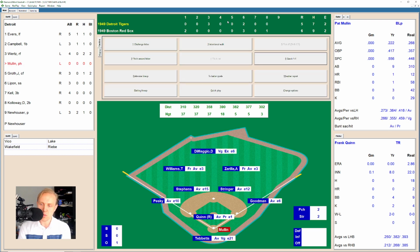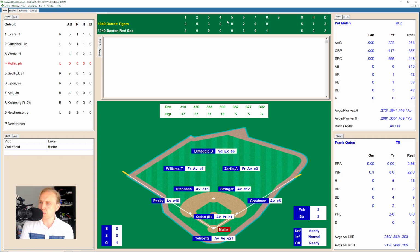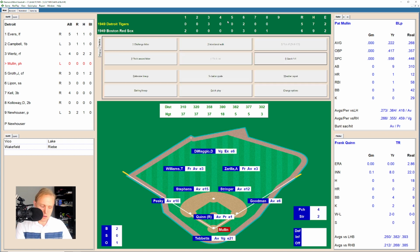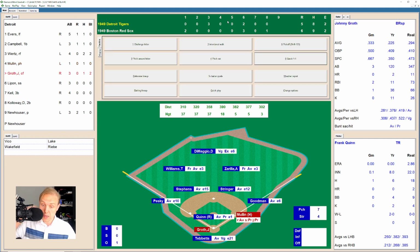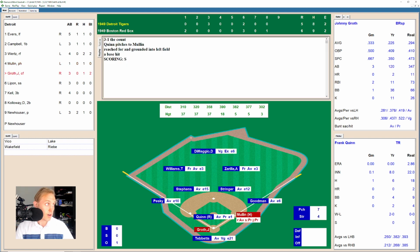Bob Swift will come out. It'll be Pat Mullen. Pat Mullen, who will come in as the pinch hitter. Mullen takes a ball, 1-0 the count, and there's the second ball. 2-0 now on Pat, and there's a good job of framing by Tebbets. It's 2-1. Quinn then misses in tight, 3-1 the count. That's hit over into left field, ground ball for a base hit. And so Mullen, the pinch hitter for the Tigers, comes through. And never say never, because Detroit has a chance here on the road, playing against the Red Sox, who have such a formidable offense, but especially at home. And they're able to get something done here.